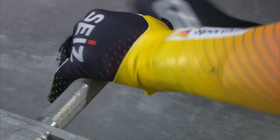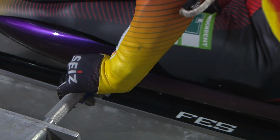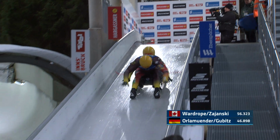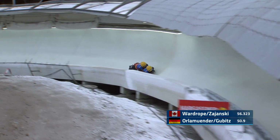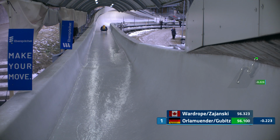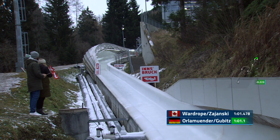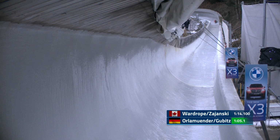And now the first from Germany, Hannes Orlamunda, Paula Gubitz. Last year, they finished 4th in the World Cup. That was their first ever World Cup on this Eagles track. Both 25 years old, both out of the Oberhof program, where Egert and Mueller also represent, while the Tobys are part of the Bavarian region.